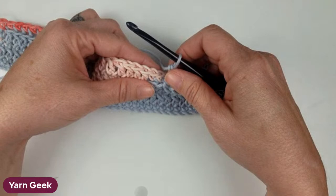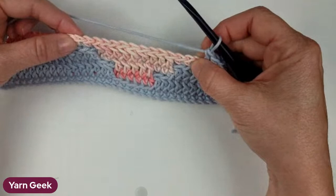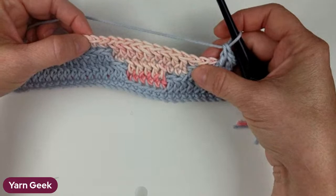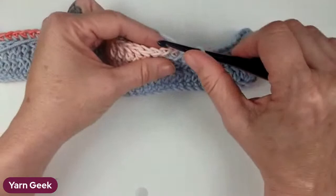Okay, so now we are going to be doing, I believe this is 13 single crochets in the next 13 stitches. And these first two, you're going into the back loop only of the single crochet, two single crochets, and then all of the double crochets, and then these two single crochets. Okay, so 13 in the back loop only.